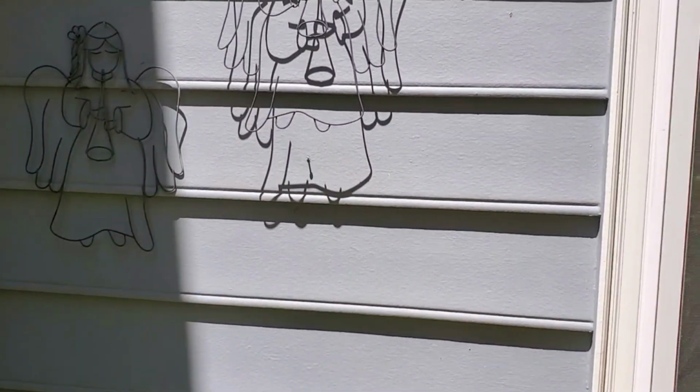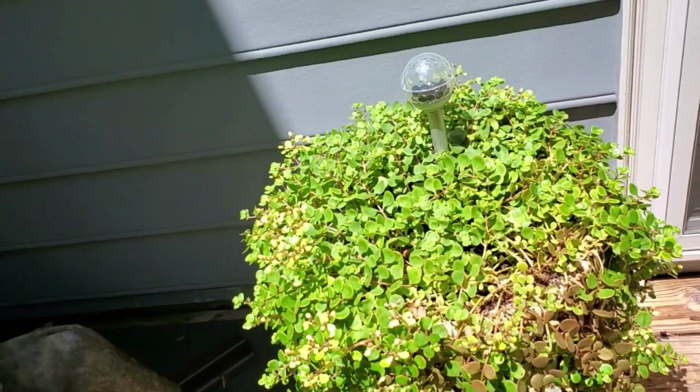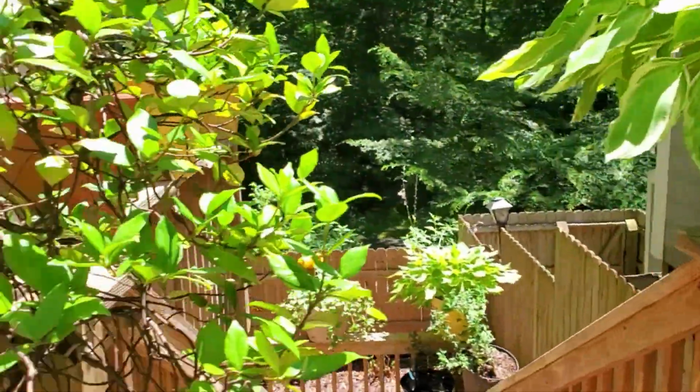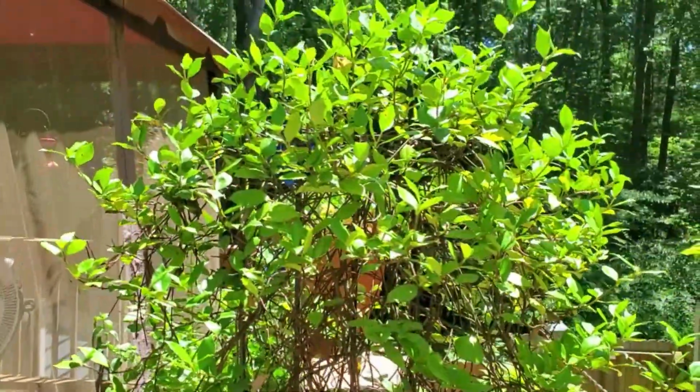I hope you can see them. The sun is really, really bright this morning. And the second plant on the side of the door. They both have the lights in them. So if you're looking from the stairs, you see my star jasmine. I've had her for years.